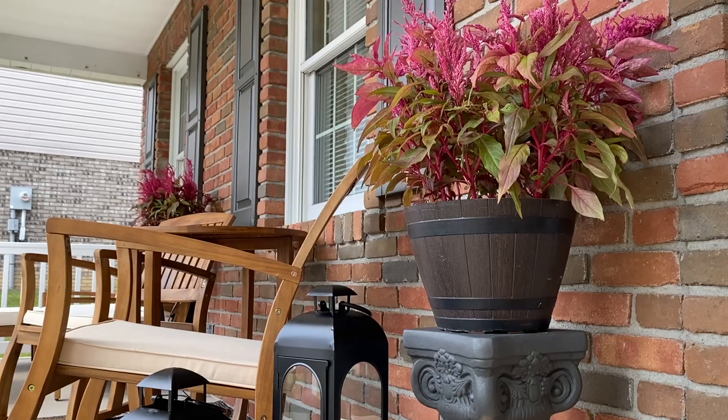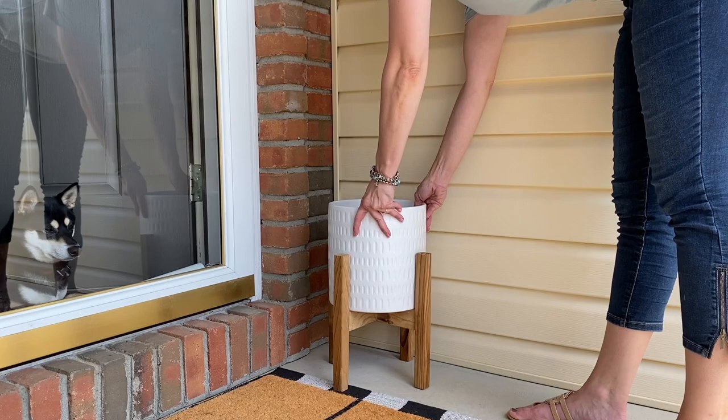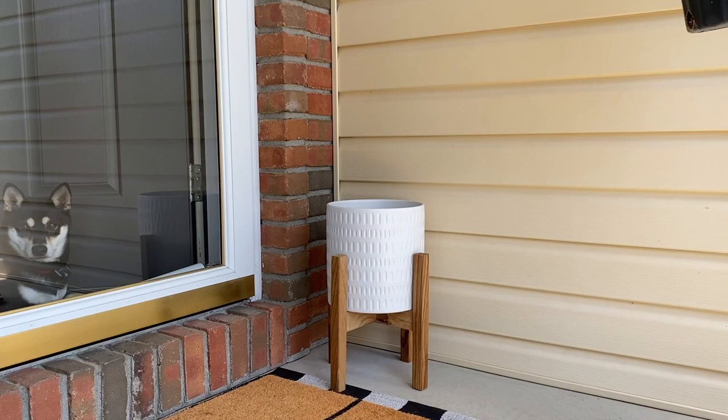To the other side of the door, I'm adding this adorable planter that I picked up from TJ Maxx, and then that patio plant to just add a little interest to this side as well.